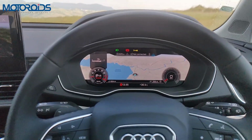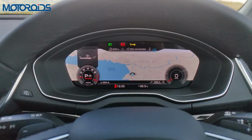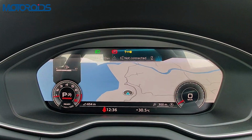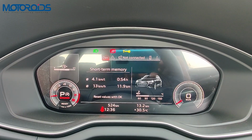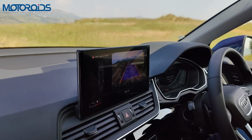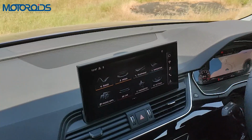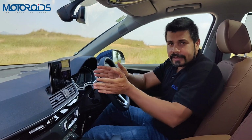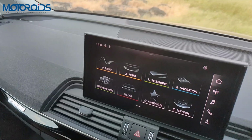Anyway, the virtual cockpit is fabulous as ever. It's one of the best systems in its class and very intuitive, very informative. And we have seen this on enough Audi cars, and it still is as fabulous as it always was. Now, about the changes. This screen now is much bigger than what it used to be. Not just that, it is high resolution, and the modular infotainment platform, or the architecture that powers this infotainment system, is 10 times more powerful than the system that it replaces. So it's a far more advanced system, and it has replaced the previous small screen.